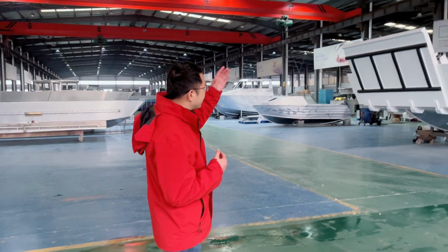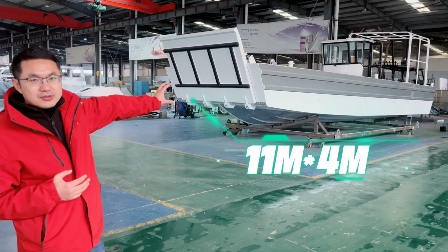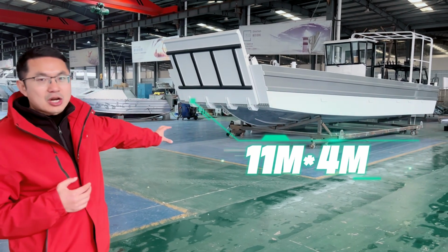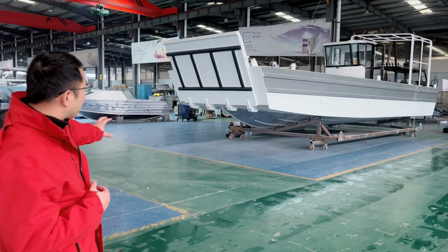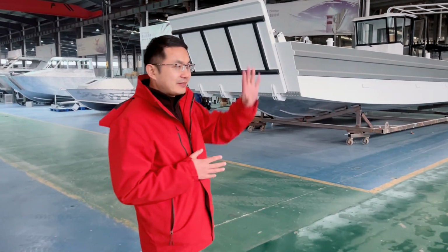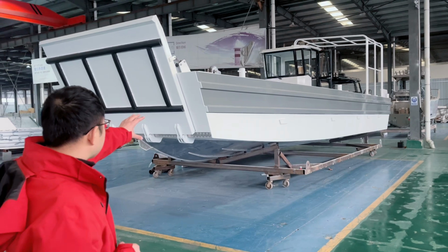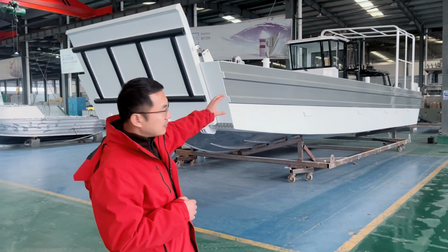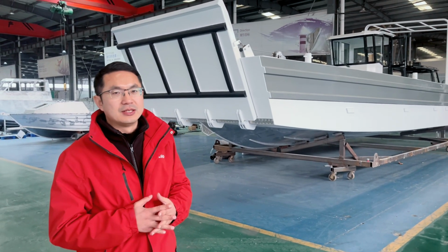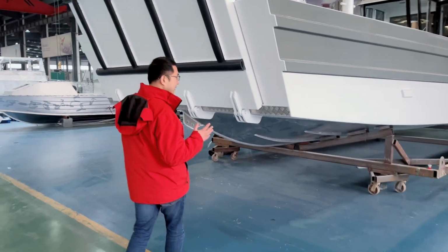Firstly, you can see we have this big landing craft sitting on the cradle. The dimension is 11 meters by 4 meters. It's designed with a shallow draft and with a small wheelhouse. You can see we have a tinted small wheelhouse, tinted on the side with gray and white colors. So these are appointed by the customers. Then you can see the ramp, which is the white one.